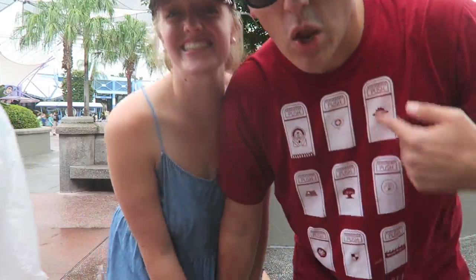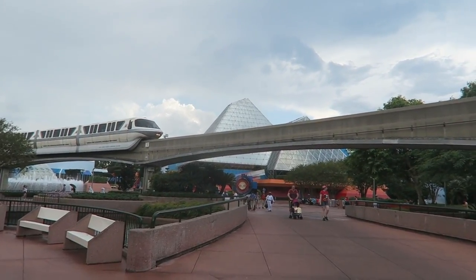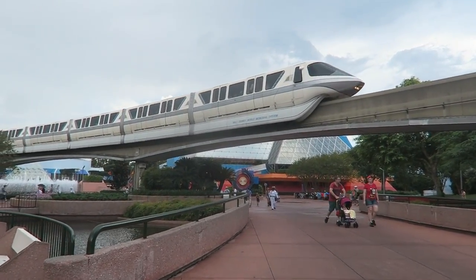The DVC land. She's got a dress on. Second monorail shot of the vlog.